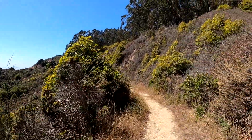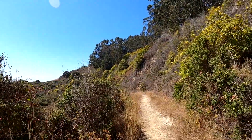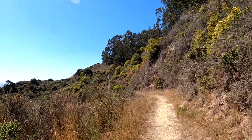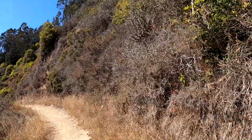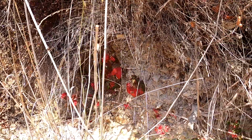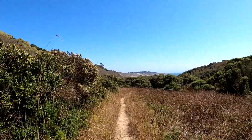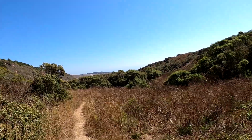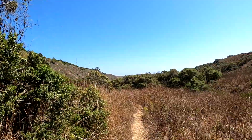So far, the trail is nice and easy. But because of the sign that said closed, there's no one on the trail. So you want to watch out for things like mountain lions, rattlesnakes. Look at this color of this poison oak. Look how red that is. And poison oak is all over the place up here. Now I'm just on a single lane trail, getting down to the sea level. It's certainly beautiful out here.